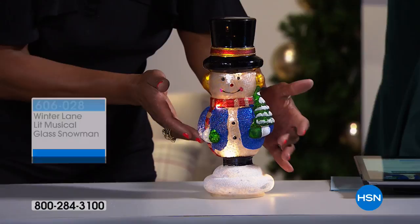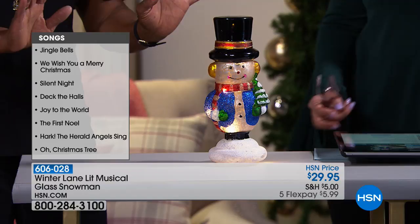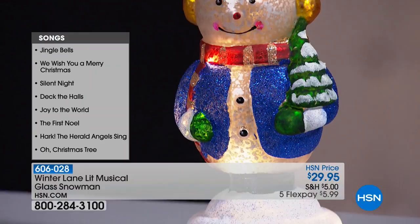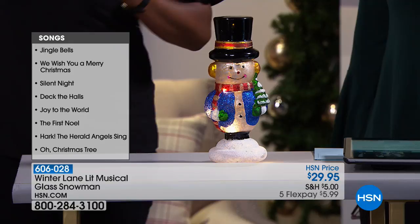But this is very delicate, very pretty. Put this as part of a tablescape. Maybe this goes on your table. Maybe he stands at the helm of your little village. Maybe you want to add a little bit of snow on the bottom. Whatever it is. How tall is he? This is 11 and a half inches tall. He's gorgeous by himself or as part of a tablescape or your decor on your shelf. Do we have him somewhere on the shelf?